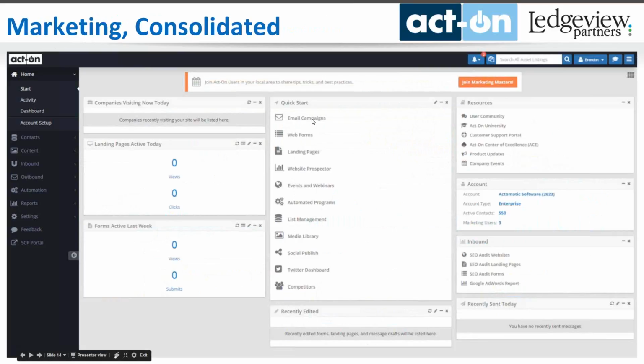And you're executing on things like email campaigns, web forms, landing pages, who's visiting your site, what they're looking at, and the list goes on and on. Launching, managing, tracking, everything from one location. Huge. Certainly streamlines processes. More importantly, gives you statistics and analytics as to what's working well and maybe what's working not so well across all channels.